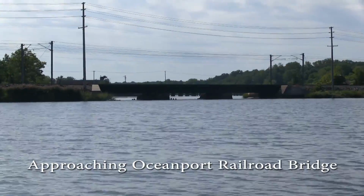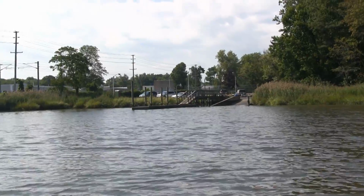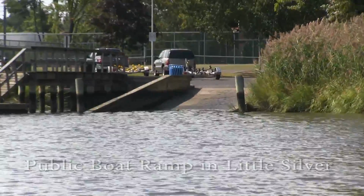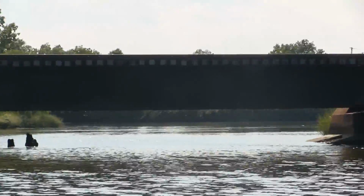Oh look, a railroad bridge, and it looks pretty low to the water. In the meantime, I want you to make note of this free public boat ramp in Little Silver, and it doesn't look busy at all. All right, we gotta make a decision. Should we go for it?